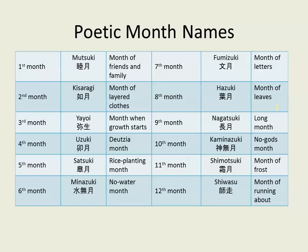The 7th month, Fumizuki, a month of letters when one writes letters. The 8th month, we're now into autumn, the month of leaves. Nagatsuki, as you're going into winter, the long month. Kaminazuki, that one's, I love that one. I think it's a great name.